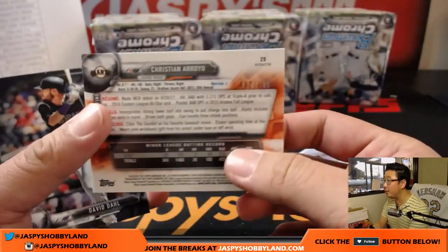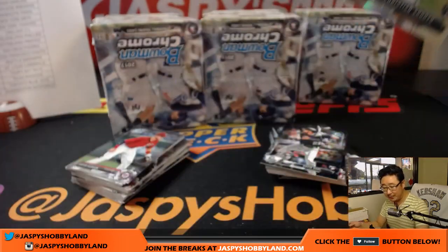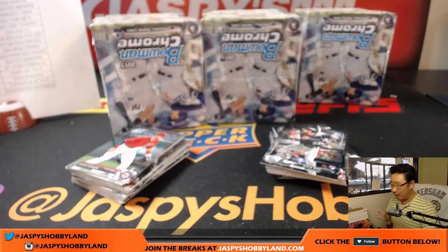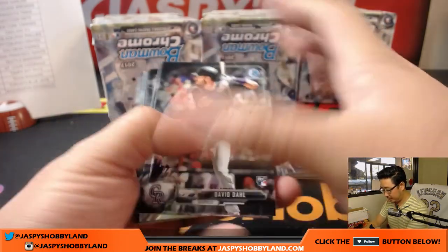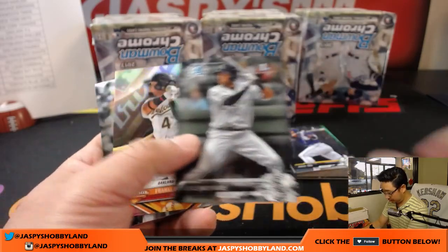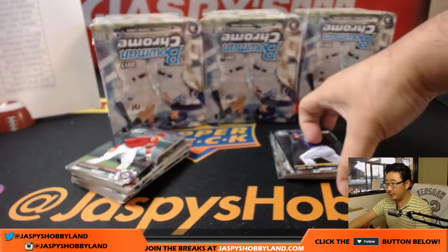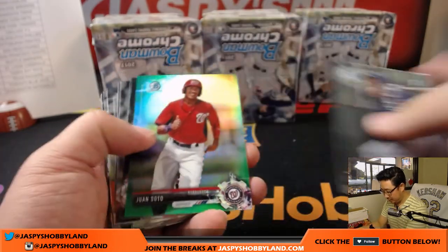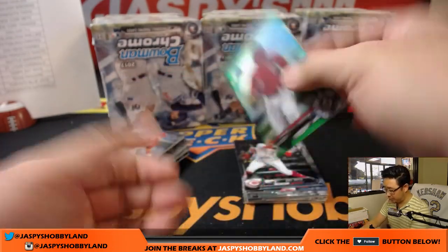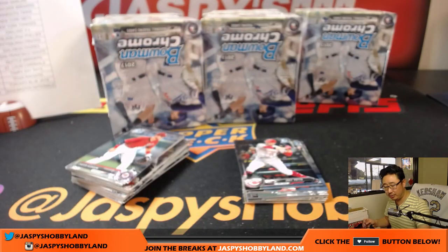There's Christian Arroyo at a $4.99. Pretty good hitter for the Giants. Going opposite is Jason, going Oppo Joe. Franklin Barreto. There's Aroldis Chapman. And Juan Soto for the Nationals. 20 out of 99 for the Nats. That goes to James Hoffman.